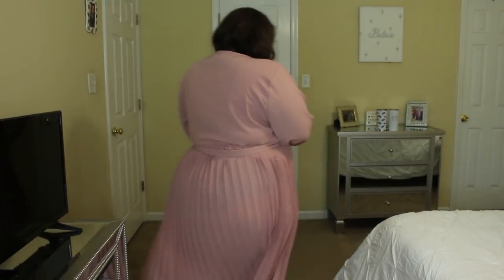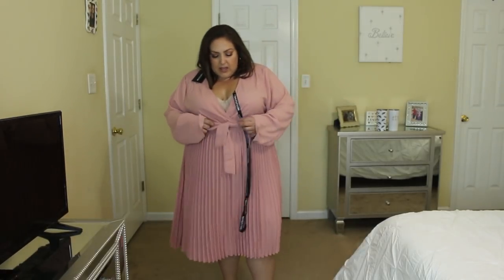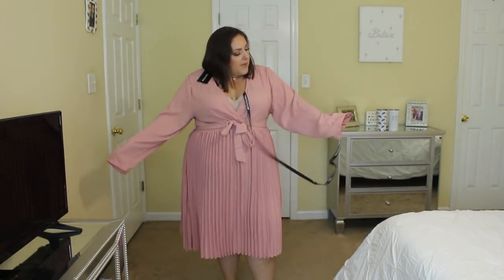The top looks big. It looks very frumpy on me.